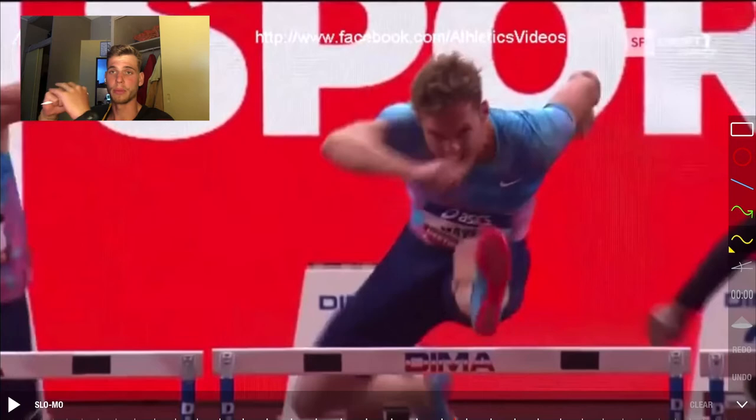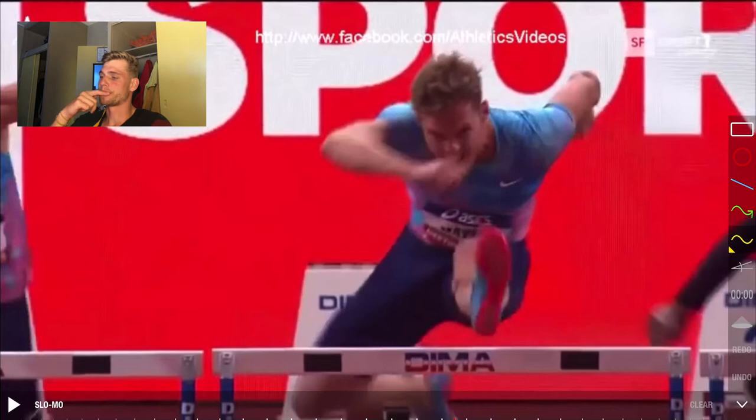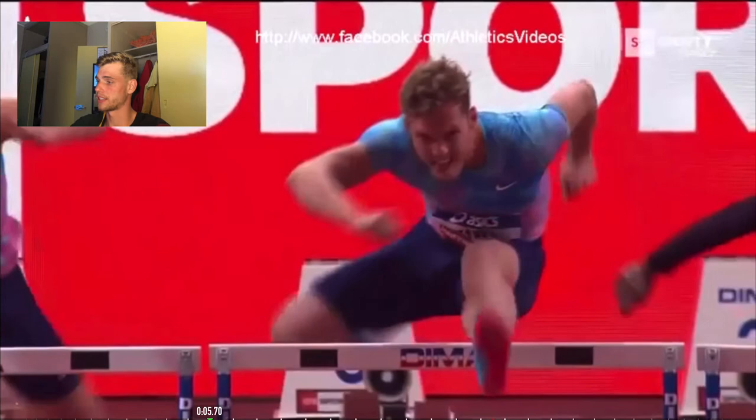I'm gonna cut it in now. But he is leaning forward. His left arm is actually all the way to the back. It's interesting to see, because Grant Holloway is doing a different technique. He is bringing both arms forward, like at the lead arm. I don't know if this is the correct term, but that arm is for me the lead arm. And the other arm is for Grant Holloway, he's coming forward as well. And Kevin Mayer does have a different technique in this case.